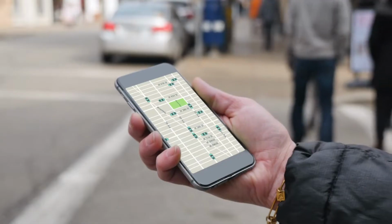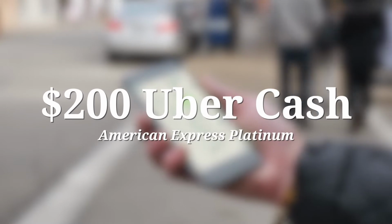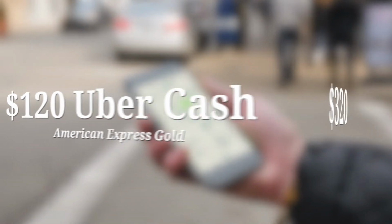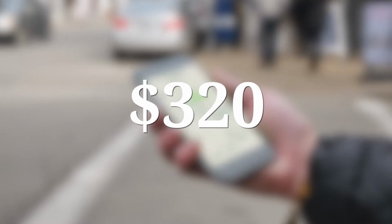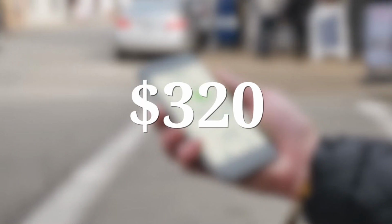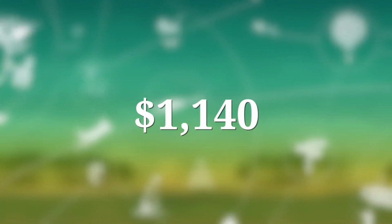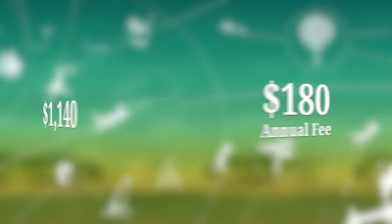But wait! There's more! There's also $200 in Uber Cash from the Platinum and $120 in Uber Cash from the Gold card, which add up to an additional $320 worth of stuff that you will more than likely use when traveling, bringing the effective annual fee from $1,140 to about $180.